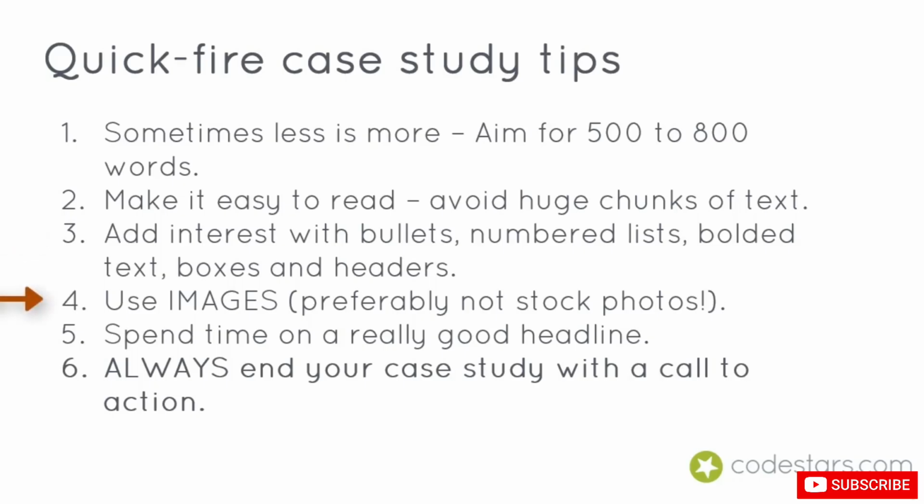4. Use images. Try to steer clear of stock photos if you can. It's always a lot more effective if you can use photos of the actual product or service being used by real people. 5. Spend time on a really good headline, you know this by now. And 6. Always end your case study with a call to action. You need to tell people exactly what to do. So it could be to download more information, or it could be to pick up the phone and call you, or fill out an email form.